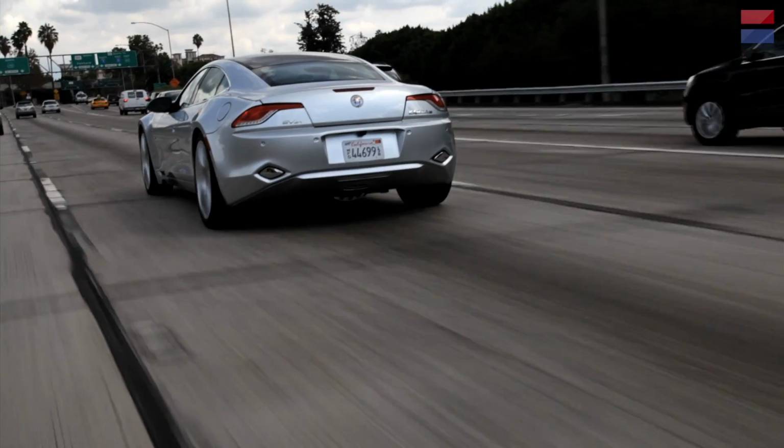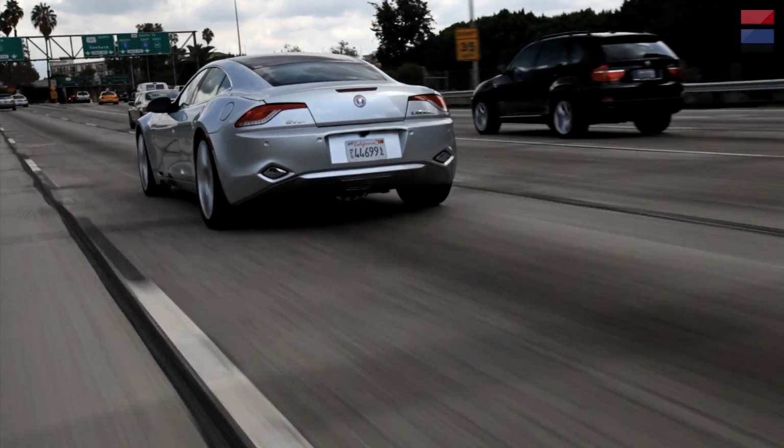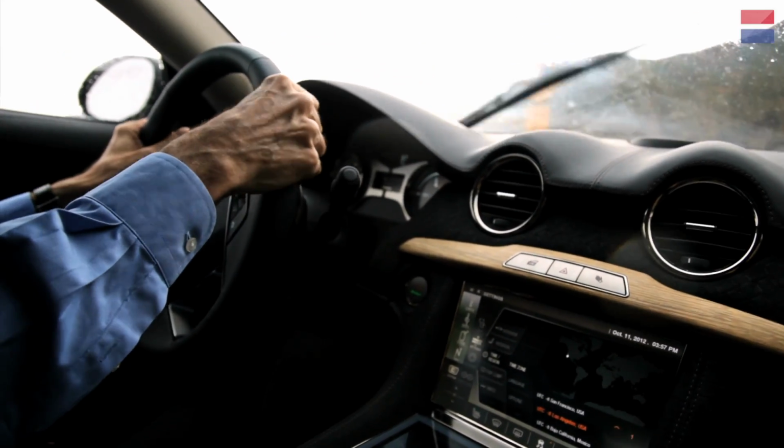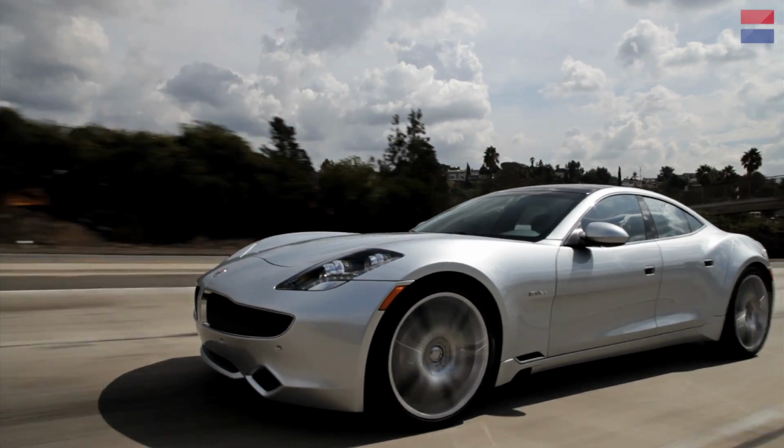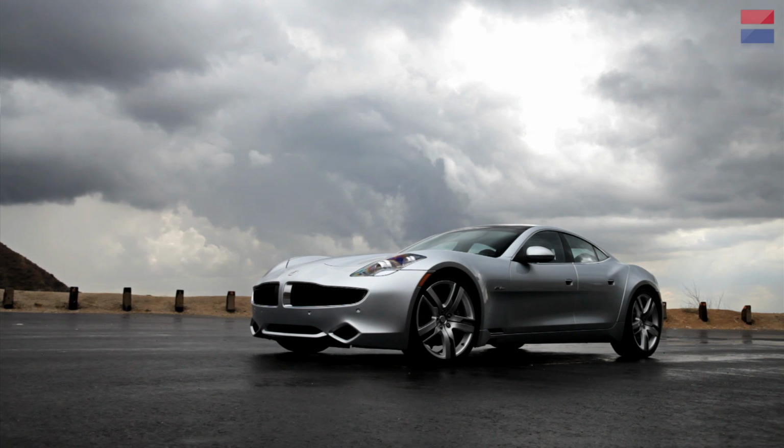On the highway, the Karma is very comfortable. Most of the time the ride is quite good, and the steering is excellent. There's really good on-center feel. You don't have to concentrate to keep it in your lane, and that's a pretty good thing because this is a very wide car, so you really do want to keep it between the white markers.